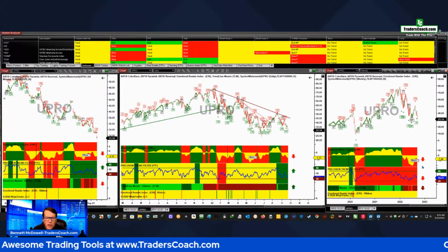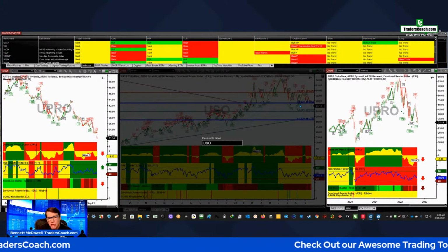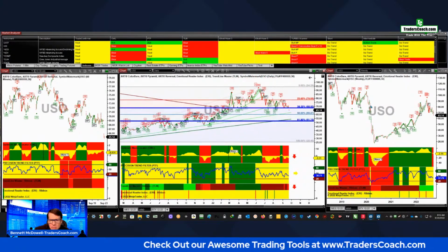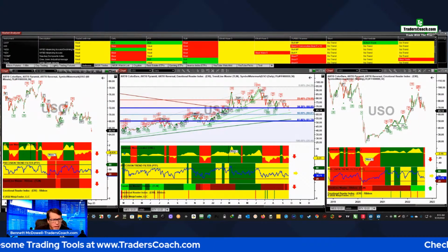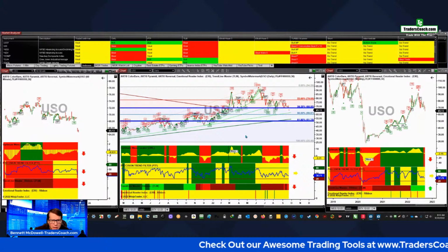All right. Oh, USO. We've got to look at USO, which is the ETF for oil. Now, here's a kind of interesting thing. Oil's come down, and it looks to us like it's going to come down a little further. Okay, not quite done coming down. Notice the red on the 60-minute chart. We just have right now a red PTF.